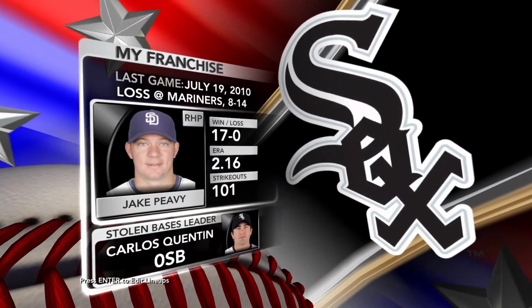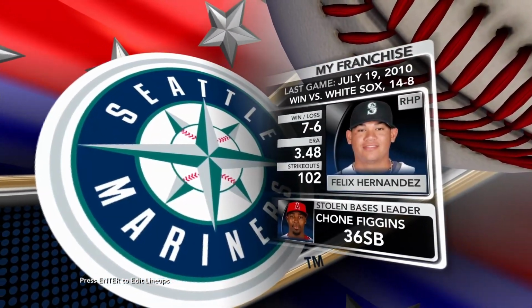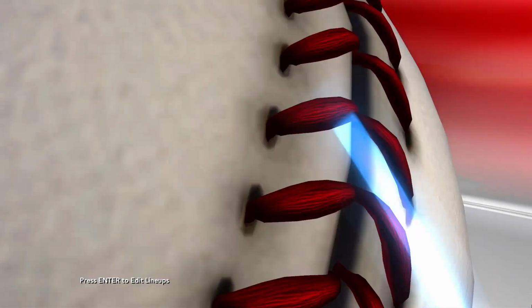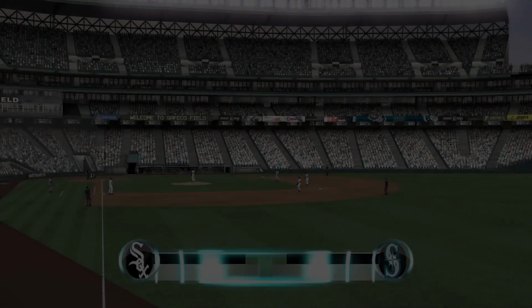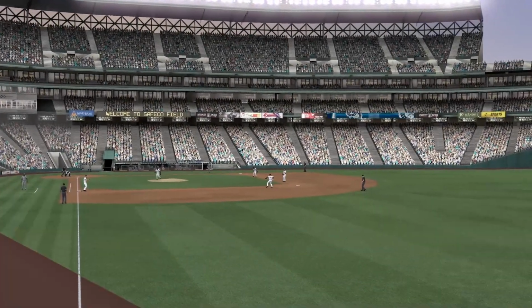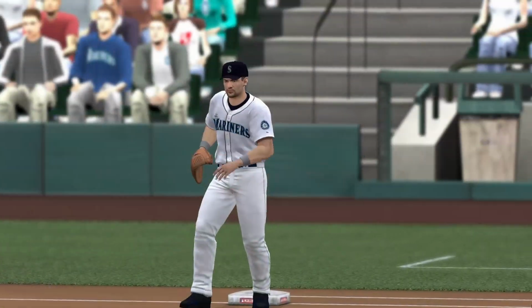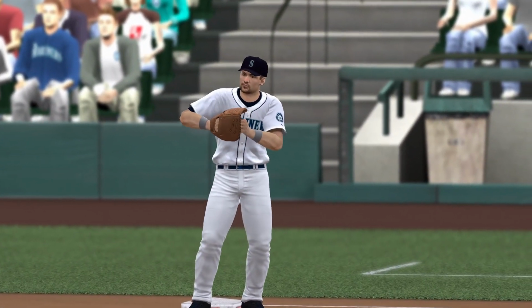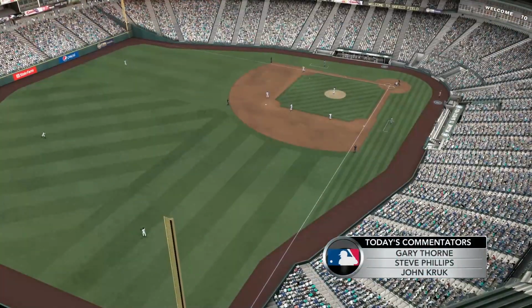A pair of AL clubs. We'll see the Chicago White Sox as they play against the Seattle Mariners. Coming up on 2K Sports. And tonight, a look around the stadium, 47,000 strong. The home advantage will go to Seattle as they have this game on their home turf. Glad to have you join us. Tuesday night edition of Major League Baseball on 2K Sports.